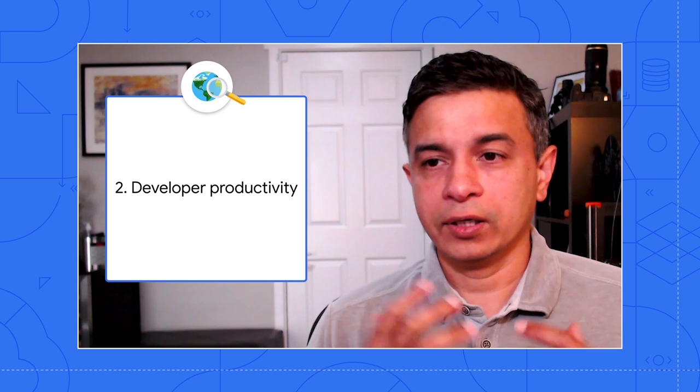The other thing was more around developer productivity, because now engineers don't have to worry about where to deploy and the cognitive overload is much lower, because it's one single place that they know how to look at and monitor. So they are happy, and if they are happy, they're more productive, right?